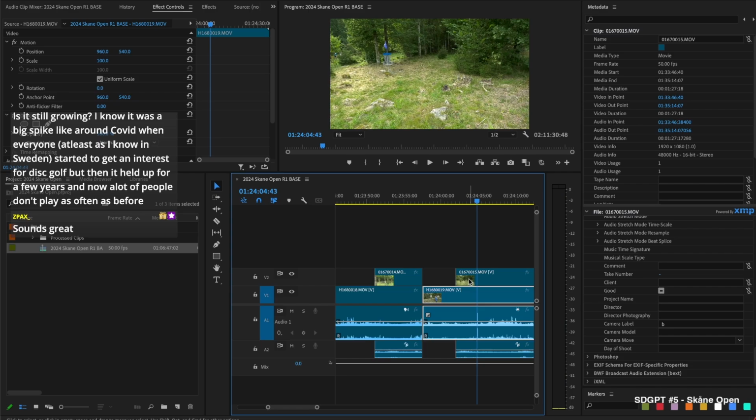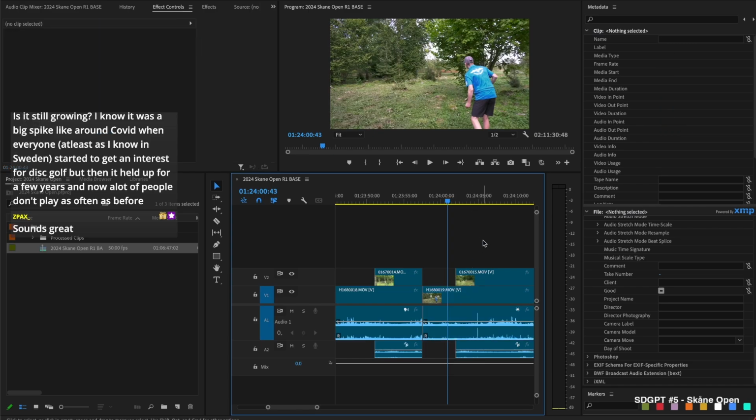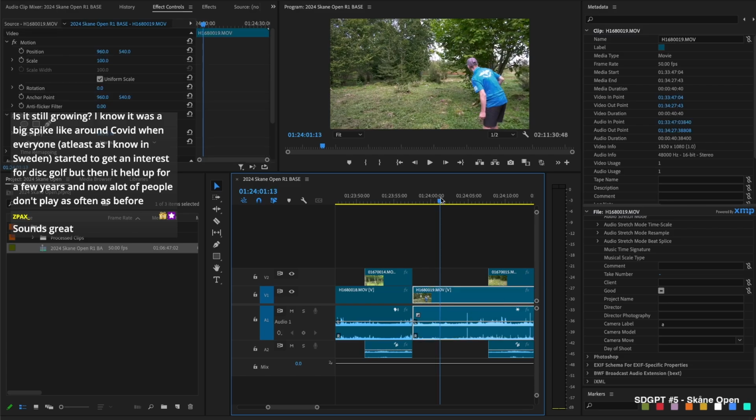Yeah, I would say it's still growing. I would say the sport is still growing, especially over in Europe. I think it's slowed down. There was definitely that big spike. And I think it created a lot of disc golf businesses, and they then went off those projections thinking that 2020, 2021 boom was enough of a sustainable business. And unfortunately, I think we've been seeing a lot of businesses go out of business, not even in disc golf, but because of things kind of coming back down to earth.